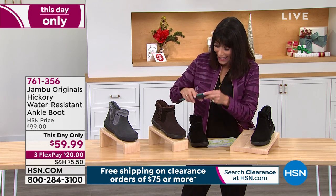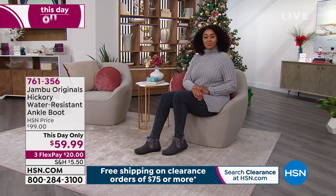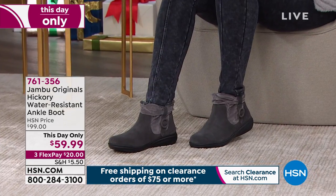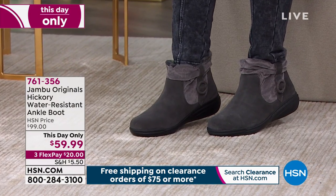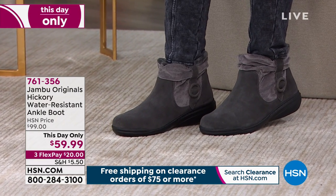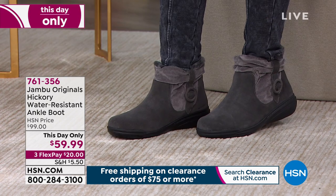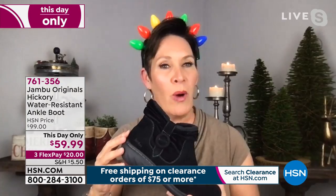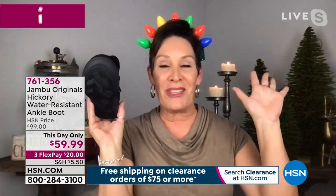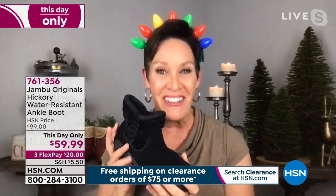So to buy this at four, we just took $40 off, and no one has seen this, have they, Kimberly? We've only seen it one time in the past, Bobby Ray, and it was not at the This Day Only price. So that is a surprise to us. Deb, my Jambu rep, just texted me and she said, "What just happened?" I looked at my phone. I was like, "We don't make the rules, but we will enjoy sharing the beauty of a Jambu original."